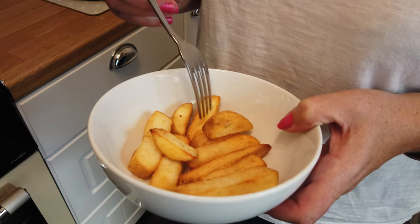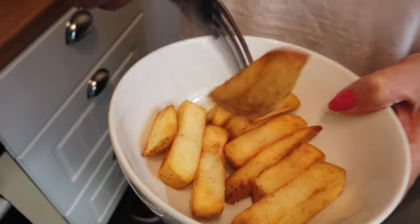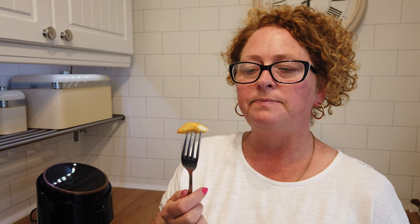Don't really know which one to choose. Well, because there's lots of small ones in there, isn't there? Yeah, I think I'll choose that one. Go on. Let's see what it's like. Nice and crunchy. Yeah, it probably is as well, but it's been smaller. I don't know whether it's extra special though.